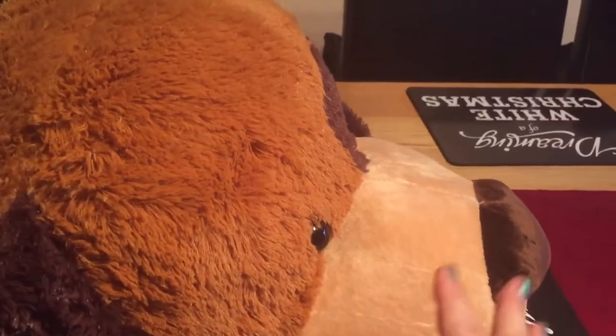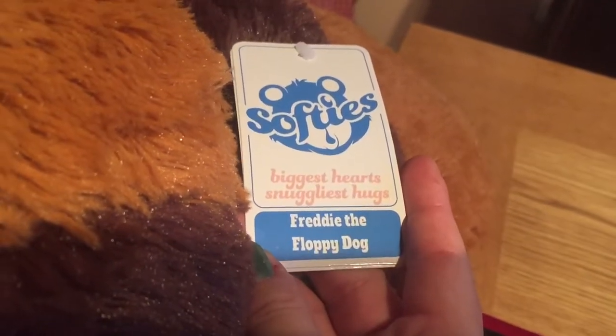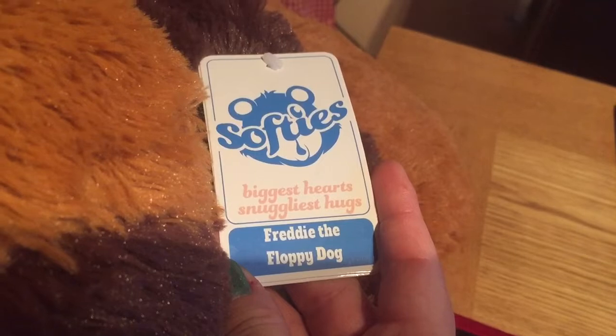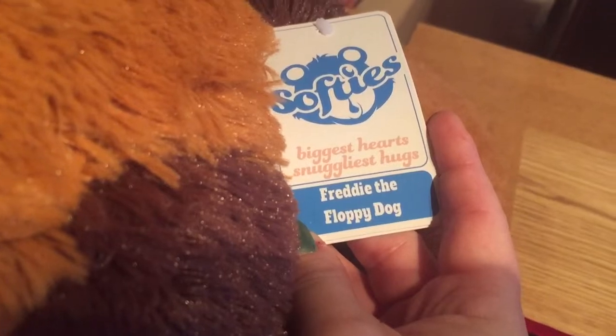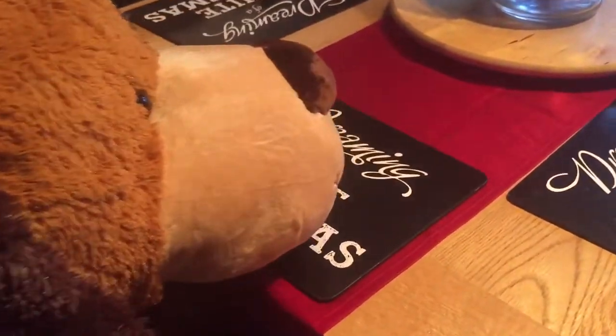He's so cute. He is really big. There we are, let's take him around. And he is so cute. Excuse the wind outside. There's the tag, and again I think that's lovely. Let's get the light out of the way. It says biggest hearts, snuggliest hugs, Freddie the floppy dog. And it's got softies, and I don't know whether you can tell, it is really big. I think her daddy's going to have a bit of a shock.